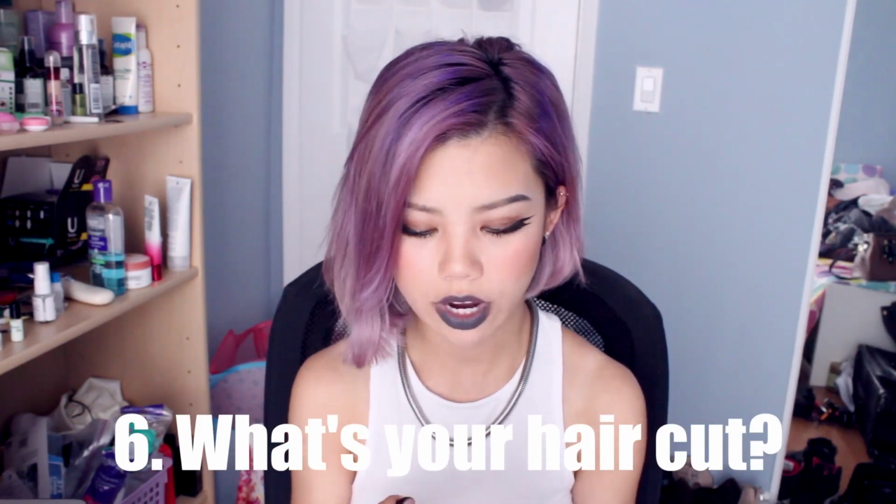Next question, what's your haircut? One length bob. As the name suggests, it's one length all throughout with side swept bangs. I'm trying to grow out my bangs. It's easy to style and it's easy to dry. It's just easy. And when you bleach your hair it's really fried, and I really can't handle long hair. If I have to deal with it, I will probably just shoot myself. So that's why I have a one length bob, so it's easy.